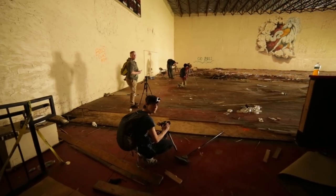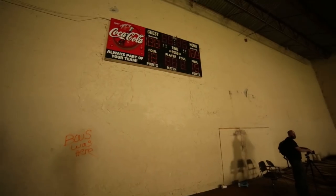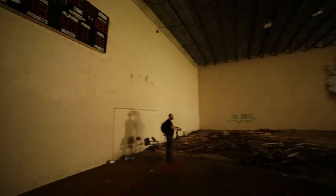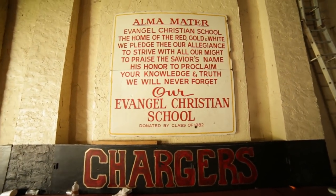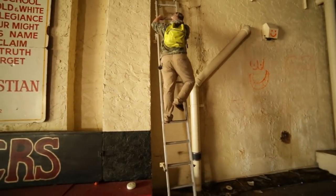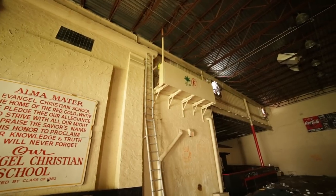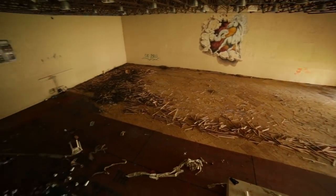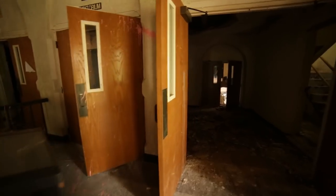Look at all of them, getting the same exact picture. How cute. Well, now you're committed. Once you get to the top part, it should be more stable. It's up there. I'm going in.